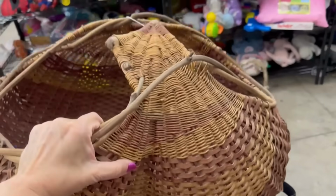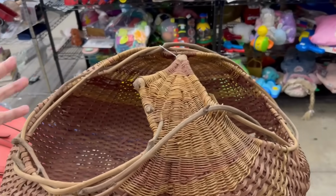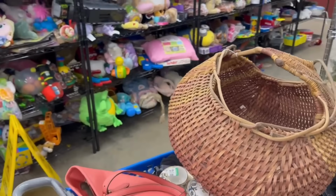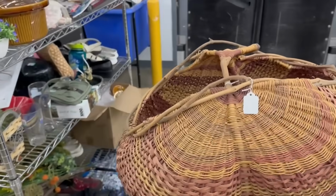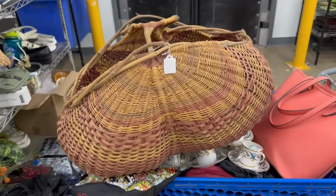But this would be stunningly gorgeous in an outside setting, like on a patio where people had potted plants coming from it. I have never seen a buttocks basket that looked like this. This is all handmade. It's just killing me. And you're probably yelling at me saying, buy it, but I can't start doing that. If I start doing that on this level, yeah, my house would become a hoarder house. But this is so good, so good. And it's signed by the artist.